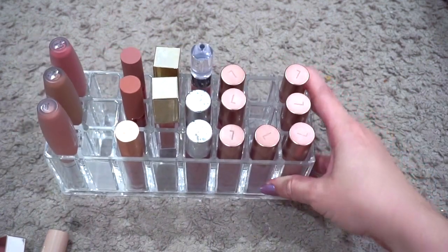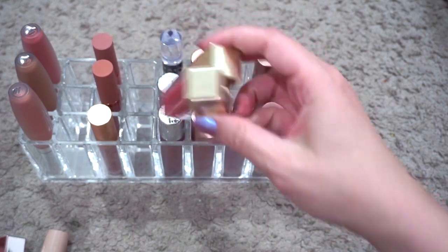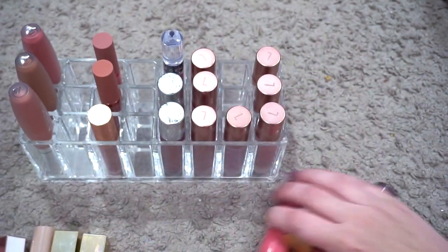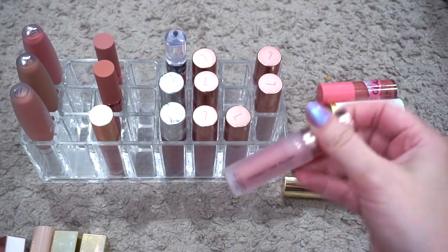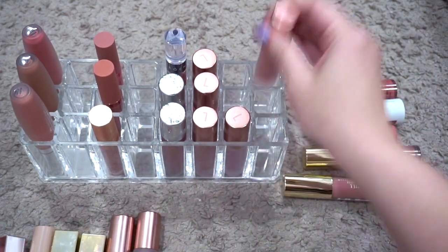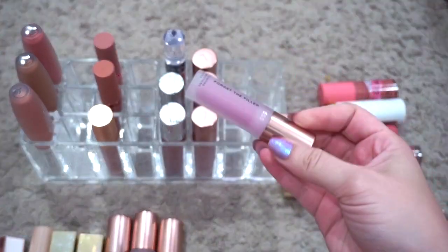So here are some of my favorites. These are newer, but these are the Jouer lip oils. I love these so far. So those are definitely a yes. Still got my maybes over here. Then for the Lawless ones, yes, Cali Sunset, yes, George, yes, Nudie, Lavender Dreams.